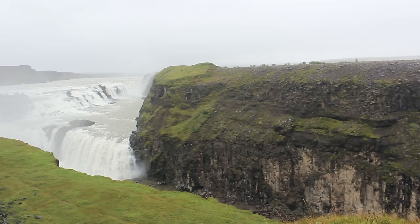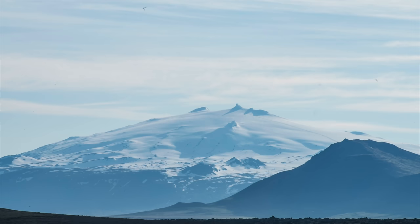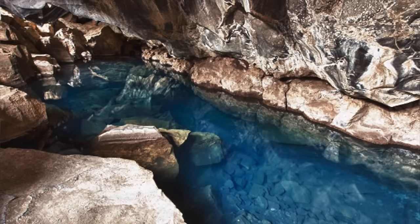Some easier options include Gullfoss Waterfall, which is one of the most beautiful in Iceland, the Snæfells Glacier, which was the Fist of the First Men, as well as the Grótagjá Cave, which is where Jon Snow and Ygritte first made love. Just remember, this is a public hot spring that a ton of other people use, so please do not try the same thing. You filthy wildlings.